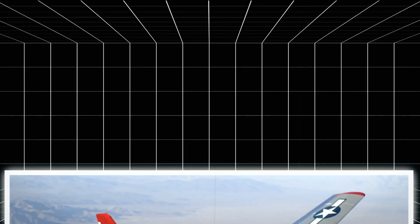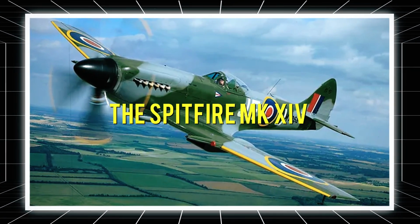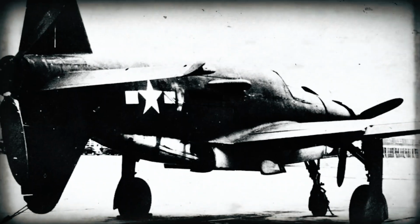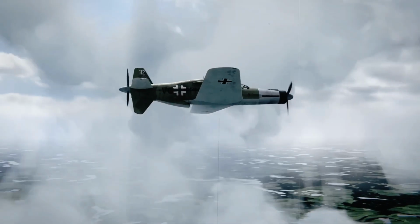The Do-335 could outrun most Allied fighters. Compared to contemporaries like the P-51 Mustang and the Spitfire Mark 14, which were fast but typically couldn't reach the Do-335's top speed, the Arrow would have been a formidable competitor in a drag race. However, speed isn't the only factor in an aircraft's effectiveness.